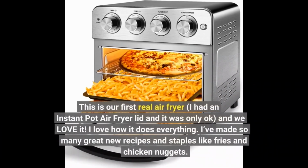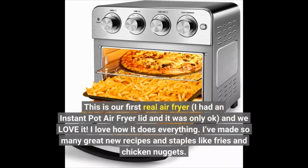This is our first real air fryer. I had an Instant Pot air fryer lid, and it was only okay, and we love it. I love how it does everything. I've made so many great new recipes and staples like fries and chicken nuggets.